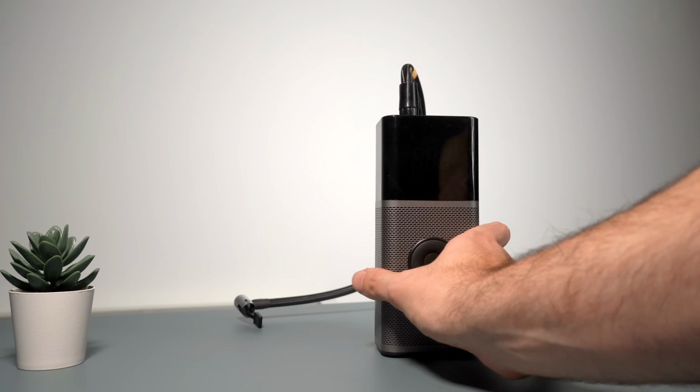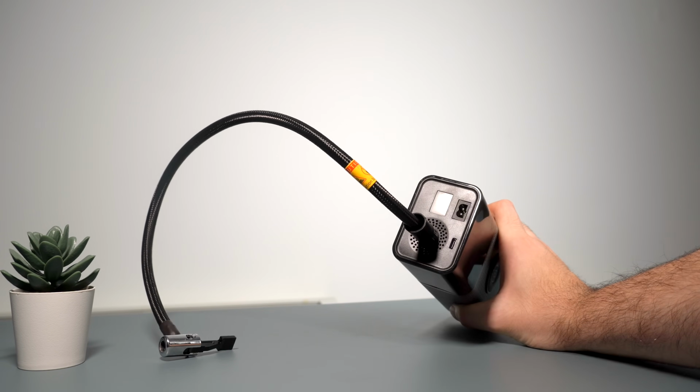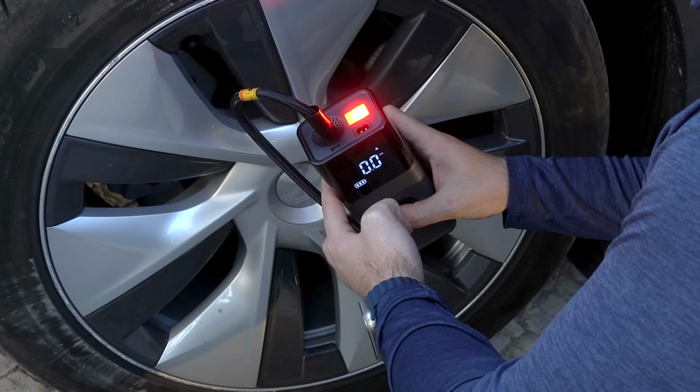The amount of hours this thing already saved me for just $40 is insane. It also has other features like a flashlight and being able to use it as a battery bank. I don't see myself using it for that, but it's always nice to have.